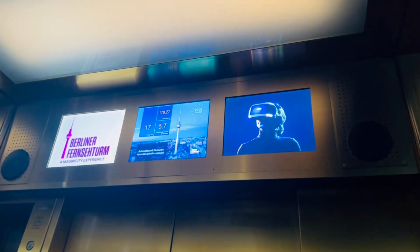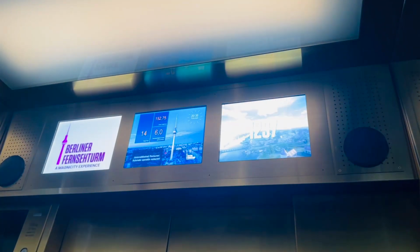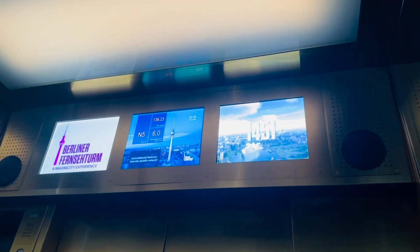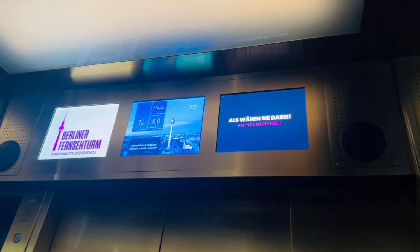Enjoy the view. Back in the entrance area, you are welcome to visit our virtual reality experience, Berlin's Odyssey, and our shop for a nice souvenir. Vergessen Sie bitte Ihre Garderobe nicht und verlassen Sie.